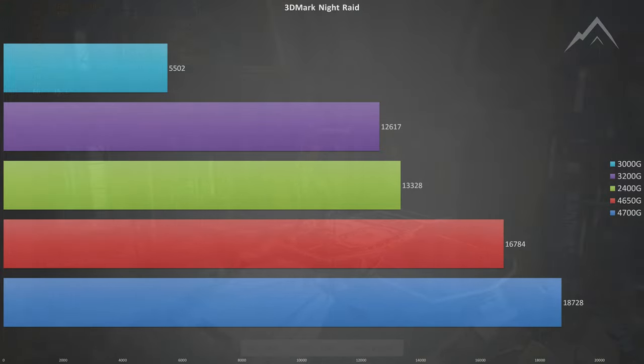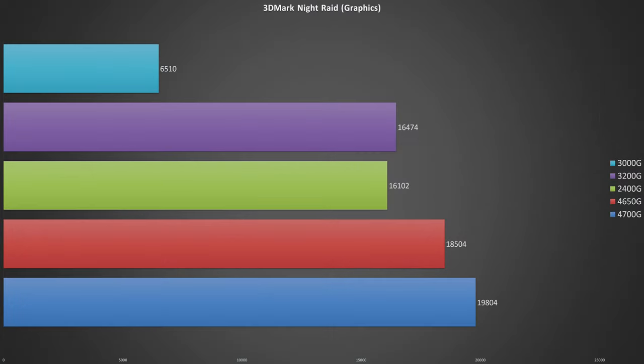the 4650G and 4700G pull ahead of the Vega 11 by 26% and 41% respectively, while the 3000G doesn't really compete here. To dig into these scores a little deeper, when we look at the graphics score only, the 3200G actually beats the 2400G, and that's because despite the 2400G having three more GPU compute units and an identical 1250 megahertz frequency as the 3200G, the Asus motherboard was able to boost the 3200G graphics frequency about 100 megahertz higher than the 2400G, which gave it a 2% edge.